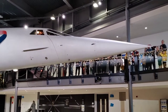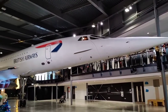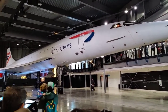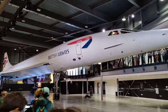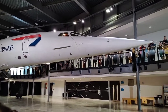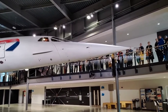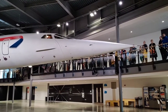Our Concorde has the registration G-BOAF, which you can see on the back of the plane. We call it Alpha Foxtrot, the last two of the call sign. It was the last ever Concorde to be built and the last to fly. And on this very day in 2003, 26th of November, Alpha Foxtrot left Heathrow to make a final ever flight.